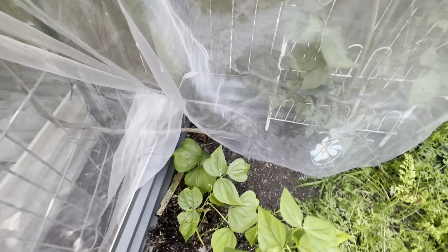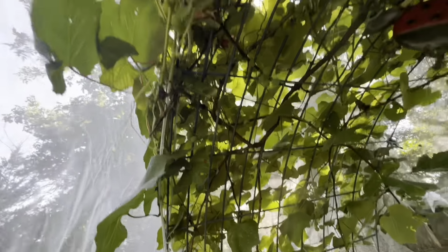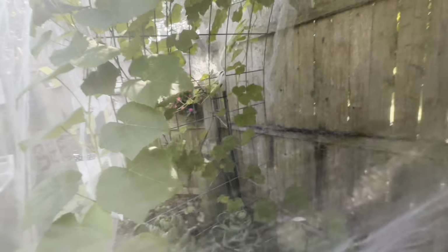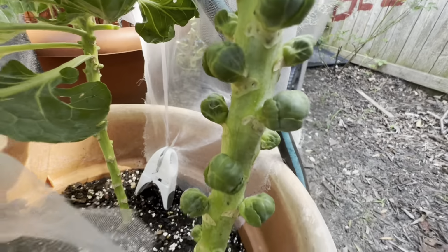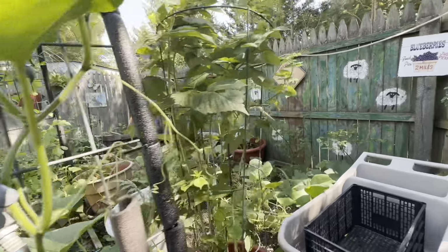Here I have some more green beans. And here I have grapes. There you go. This is kind of new. In here I usually plant Brussels sprouts, broccoli, and cauliflower is under there, but they're almost done. I do have some Brussels sprouts. See? Brussels, green beans.